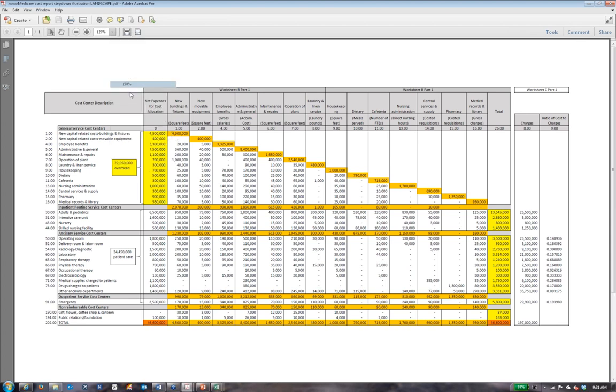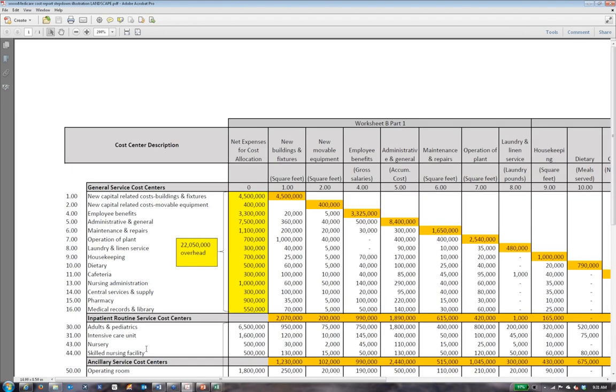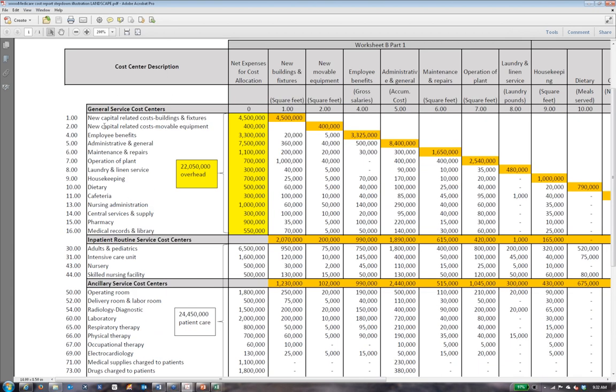And then Medicare audits cost reports. That's one of the functions that Medicare administrative contractors perform. And it then comes down to a settlement, and these things can drag out for a long, long time. I just want to show you how this information shows up on a financial statement.